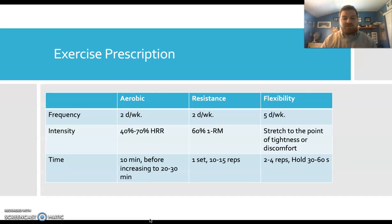And her time is going to be about 1 set of 10 to 15 reps, depending on how she's feeling. And for flexibility, that's going to be the most frequent, as it is important for MS patients to have flexibility. So that's going to be about 5 days a week. Her intensity is just going to be stretching to the point of tightness or discomfort. And then for time, we're going to do about 2 to 4 reps and hold for 30 to 60 seconds for each exercise.